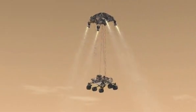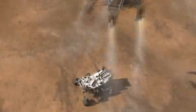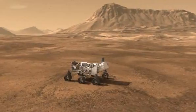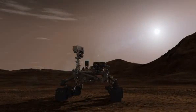As the rover is lowered, the wheels deploy in preparation for landing. Once the rover is on the ground and touchdown has been detected, the descent stage cuts the rover loose. It flies away, leaving Curiosity safe on the surface of Mars. One of the first things Curiosity does after landing is to deploy the mast, which supports many cameras and instruments.